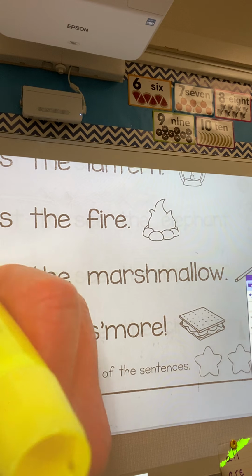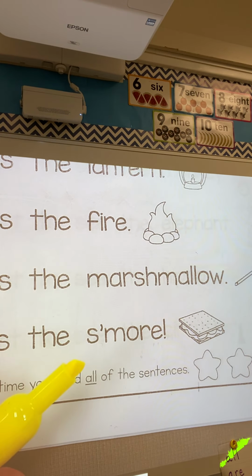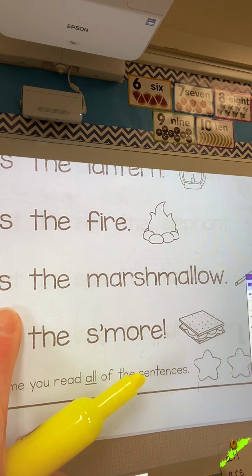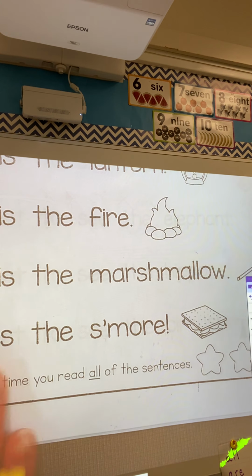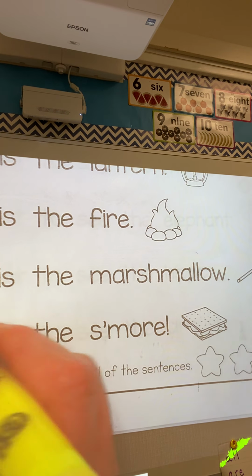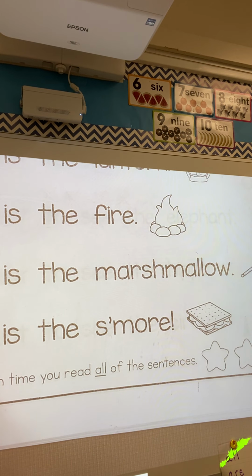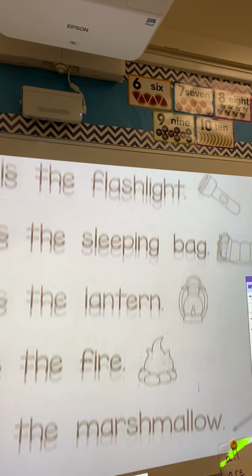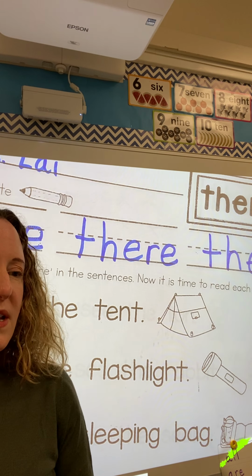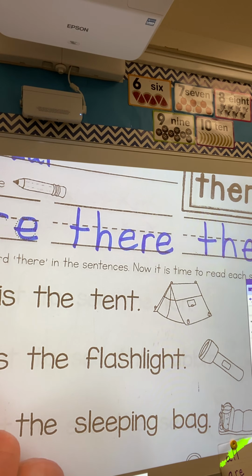Ready? Read it with me, ready? There is the marshmallow. And down to your last sentence. Here we go, stop and color there. Let's read it together. Ready? There is the s'more. So they made a s'more together. All right, sorry, we're gonna go back up to the top. We're going to read it together.